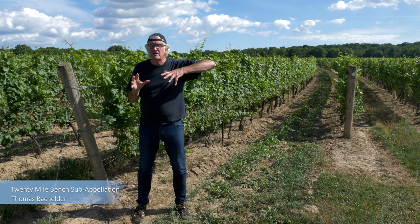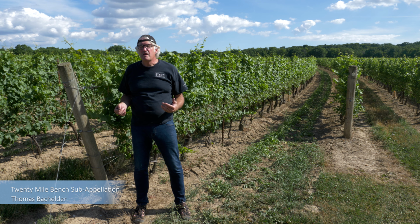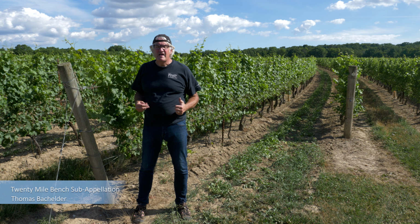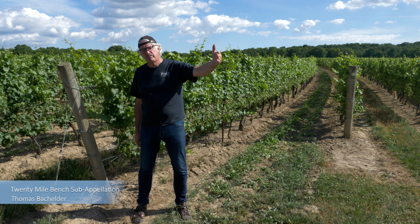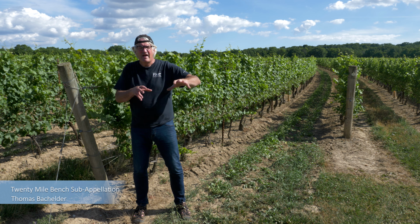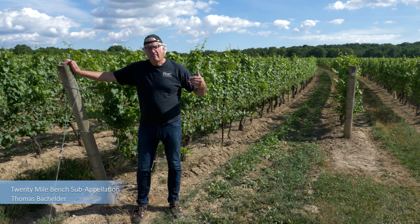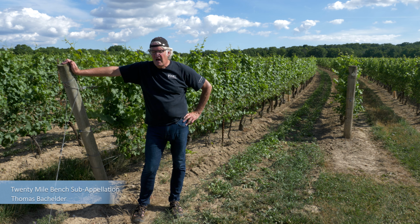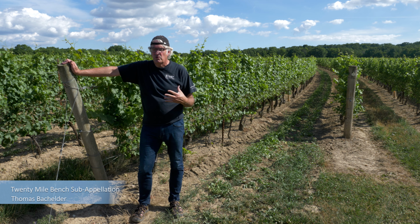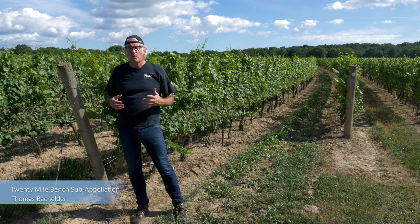Not only what the glaciers, as they advanced, dragged from the Laurentian Shield and from elsewhere, but when the glaciers melted and these flows, the 20 Mile Creek that defines this appellation between Jordan and Vineland, where there's just as many good vineyards on both sides, those melting glaciers sent down tons of silt and sand and limestone. So even lower down in creek shores, you get amazingly mineral wines.